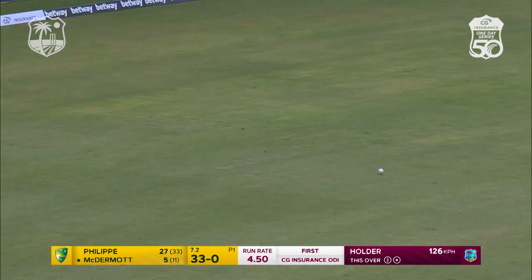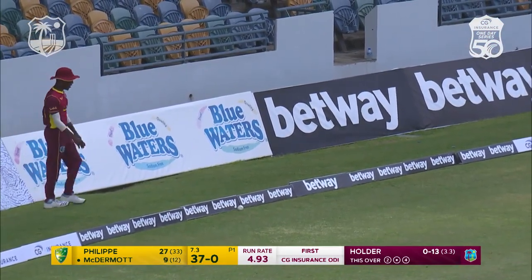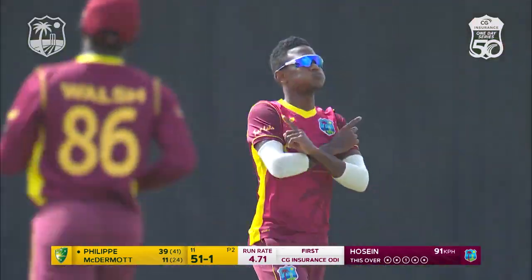McDermott gets it through. Firm punch. And will just run into the boundary line. So he gets going as well. Joins his partner. Knocked him over. Akil Hussain strikes.